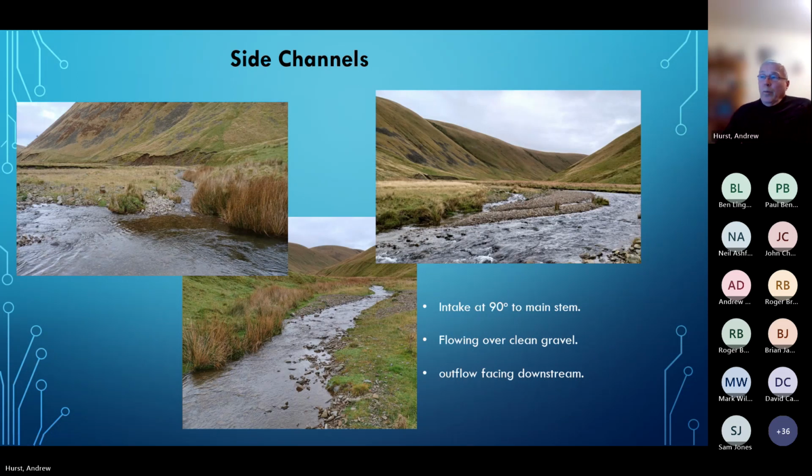Now, a little bit of an aside from this particular story: at the back end of last season, the final Sunday of the season, I had an opportunity. I could either go salmon fly fishing at Kirkby Lonsdale, or I could go to the top end of the system and just make sure some of these side channels are open and that the reds are in good order.